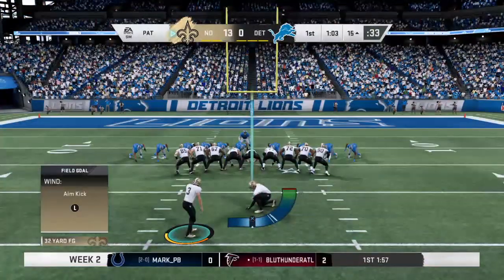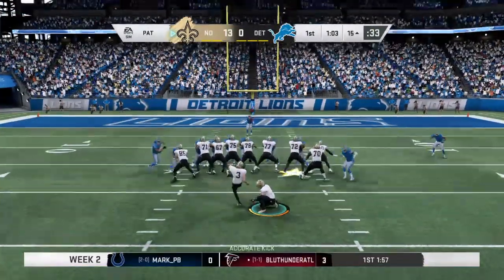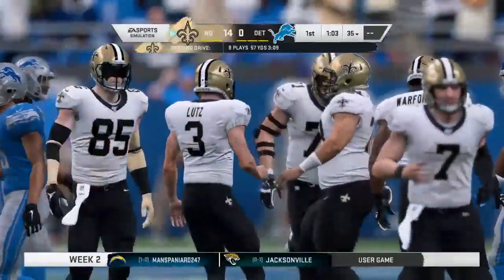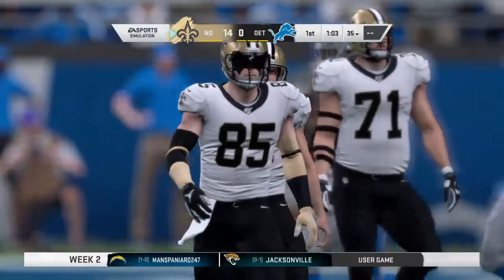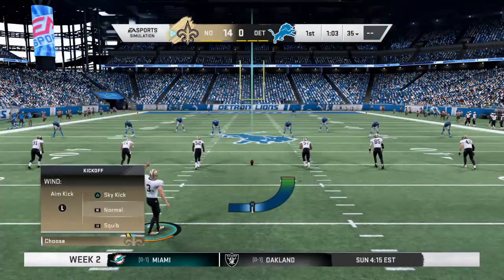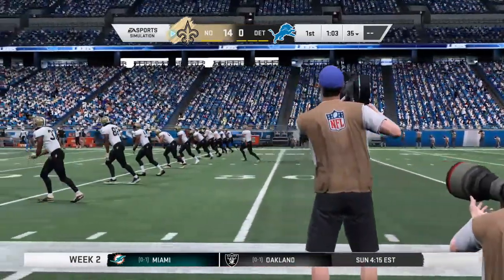His second touchdown of the game, his 3rd on the year. And the Saints able to stretch that lead out further. Lutz good on the extra point, and it's now 14-0. After the touchdown, Lutz to kick it off.